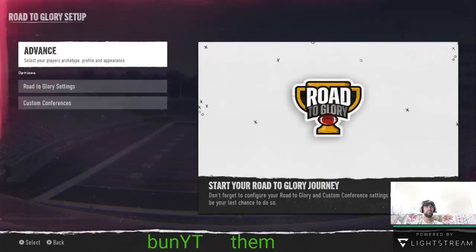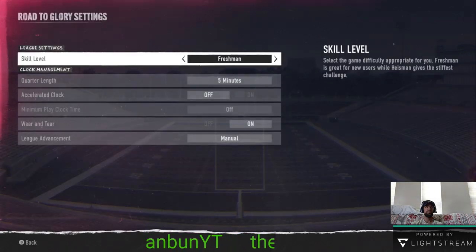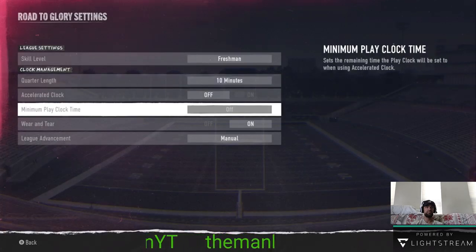Hey everyone, this is Desmond Howard and welcome to Road to Glory. Before we get going, have a look around and customize the mode settings to your liking. Here is where you can also set up custom conferences.